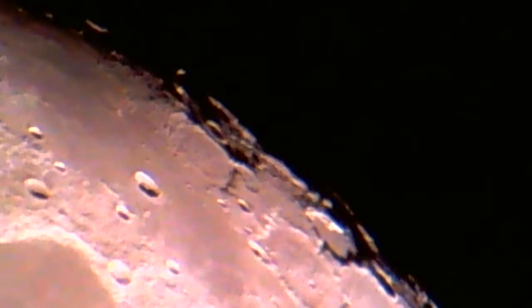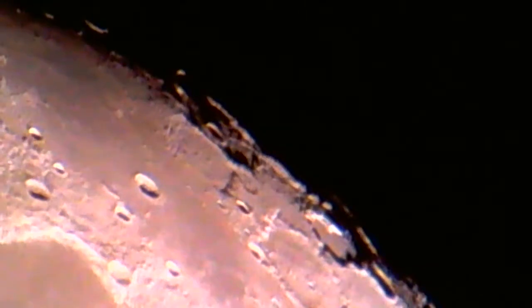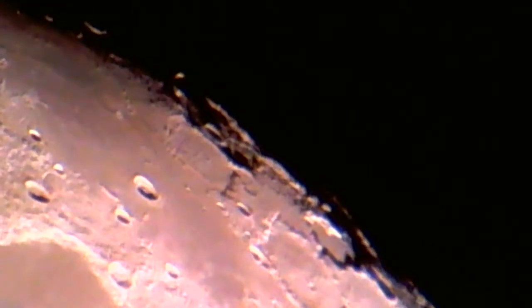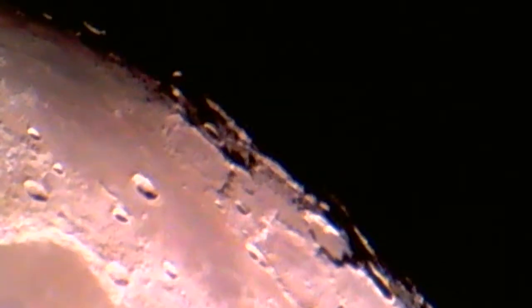It doesn't really give me a good view of it on my map. I can't quite tell when the map actually gives me Herschel and Herschel J. That may be Herschel J. I don't know. I'd have to get a little better map to find out exactly what that is.